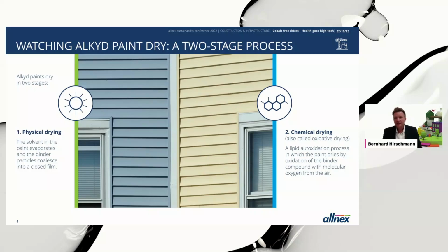Then after that, a chemical drying process starts. It is called the oxidative drying stage. A lipid material oxidizes by the uptake of oxygen from the air, forming a macromolecular paint.